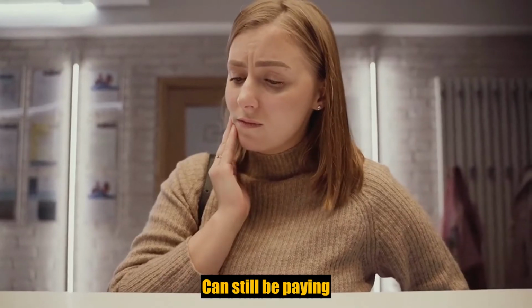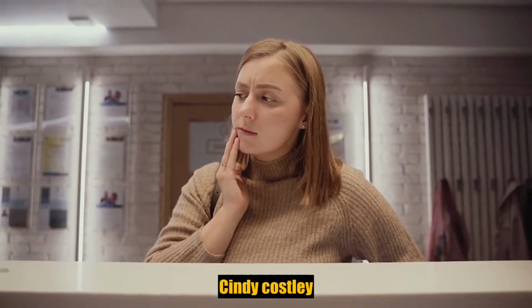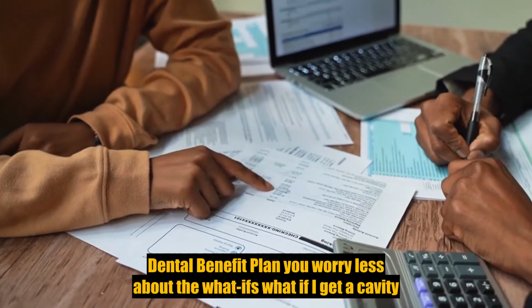Paying for them afterwards can still be painful. Fixing your child's chipped tooth or getting a crown replaced can be surprisingly costly. Hundreds of dollars, maybe thousands. With this dental benefit plan, you worry less about the what ifs.